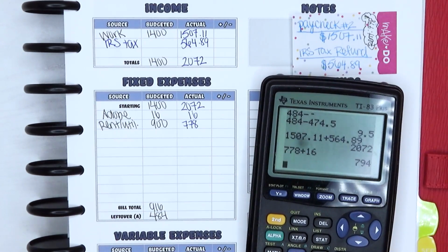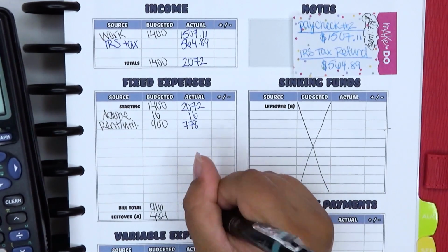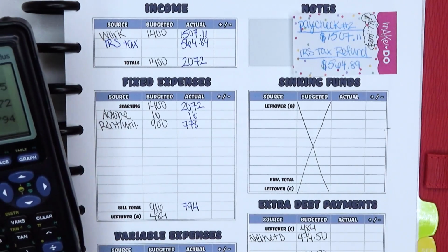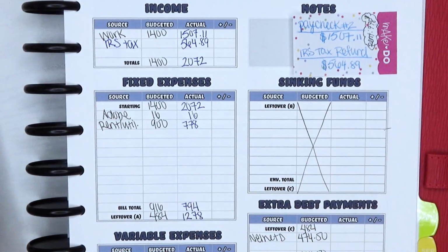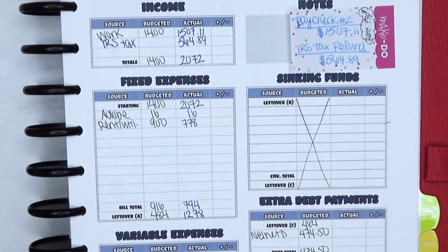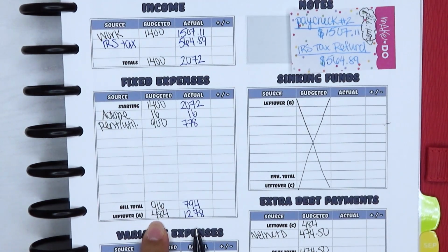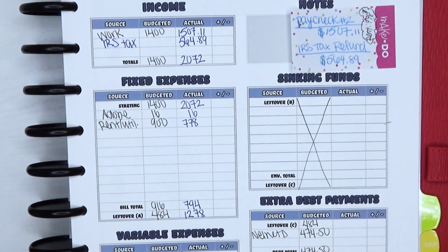So altogether, these two bills come out to $794. We had $2072 minus the $794, so $1278. So let's just look at this in perspective here. I was only supposed to have pretty much enough money left over to hit my goal, and here I am with now almost $800 more than what I was expecting to be left over with. So that's why I'm so excited with this.